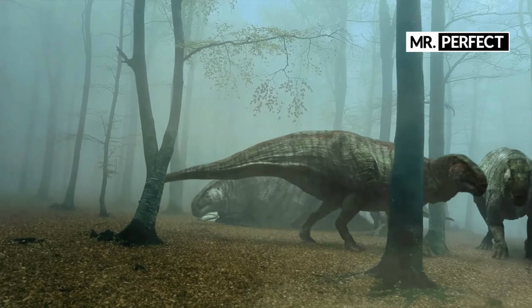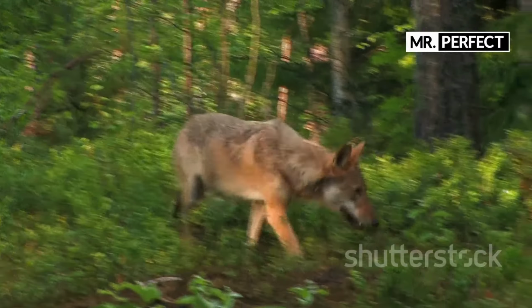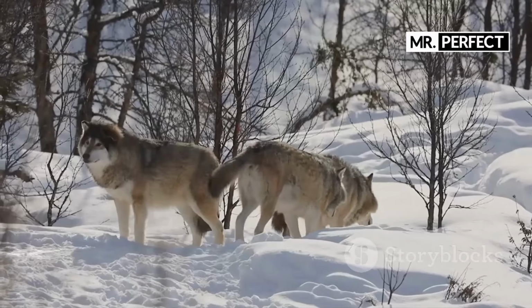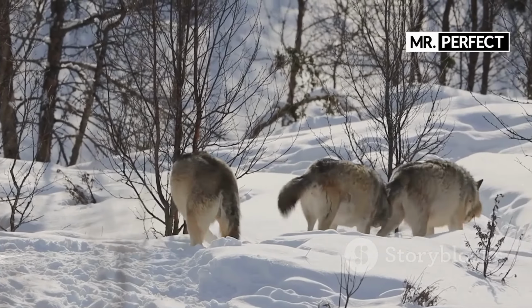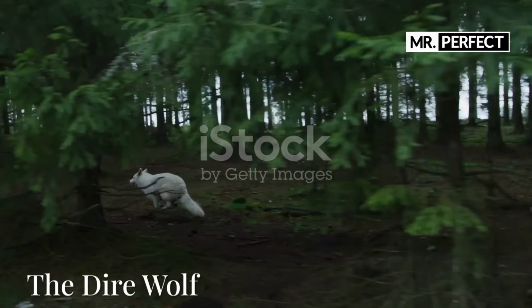Imagine a world where ancient creatures walk the earth again. What if predators that went extinct thousands of years ago returned to our forests? The dire wolf, once a fierce Ice Age hunter, might no longer be just a story from the past.